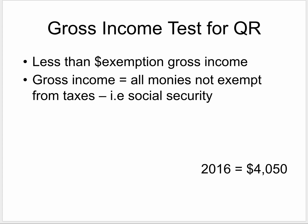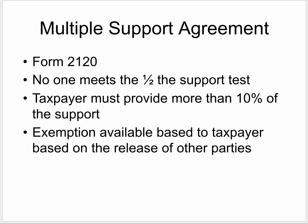And so here I've just highlighted the 4050, and it's all income that's not exempt. So for example, Social Security might, if your income's low enough, in this case it would need to be very low under the 4050, but if the person's only source of income is Social Security, then that would not necessarily be taxable income, and so it would be excluded for the purposes of calculating the 4050 threshold.